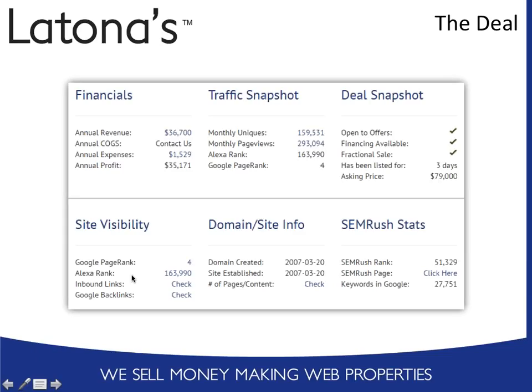Okay, so what we're looking at right now is available and viewable on Latonas.com. This is the numbers on the listing. Before I forget, anyone who requests a prospectus will be sent one via email upon signing an NDA. We get a little bit more in depth in the prospectus, but this gives you a snapshot as it relates to finance, traffic, and some site visibility, which you can also access through some publicly available sites.